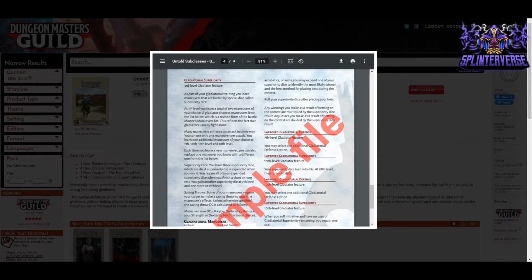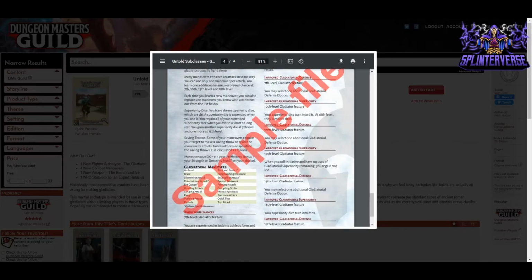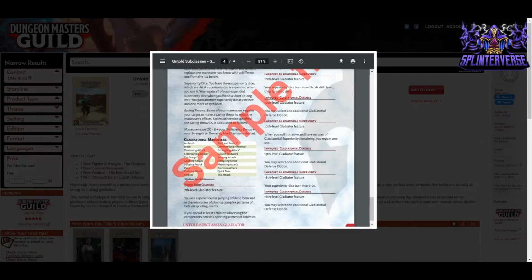Saving throws. Some of your maneuvers require your target to make a saving throw to resist the maneuver's effects. Unless otherwise specified, the saving throw DC is calculated using this little formula. And then here's some of the maneuvers. So you've got ambush, brace, disarming attack, entertaining attack, eye gouge, goading attack, lunging attack, etc.